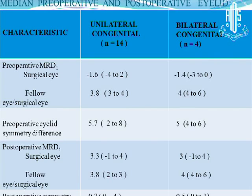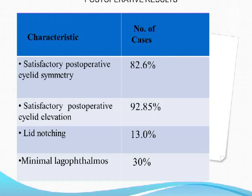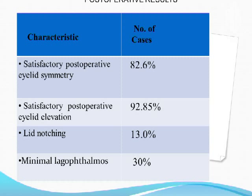The median preoperative and postoperative was 3.3. The preoperative eyelid symmetry difference was 5.7 in unilateral and 5 in bilateral, which decreased to a postoperative symmetry difference of 0.7 and 0.5. Our results showed satisfactory postoperative eyelid symmetry in 82.6% of the cases. Unsatisfactory postoperative symmetry was seen in 13% of cases, and we got lagophthalmos in 30% of cases.